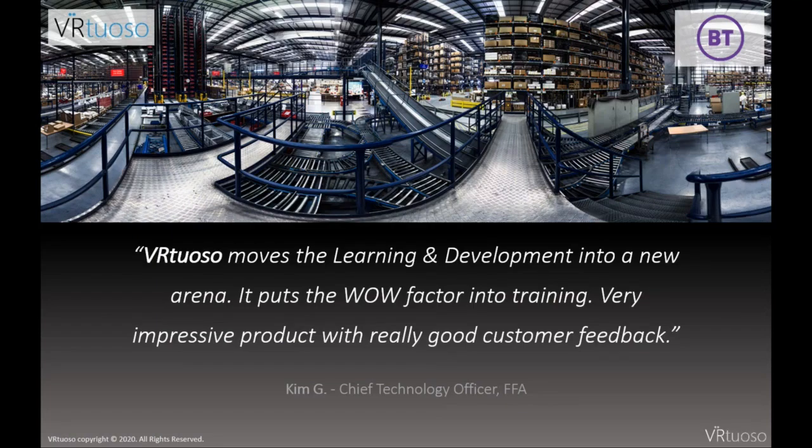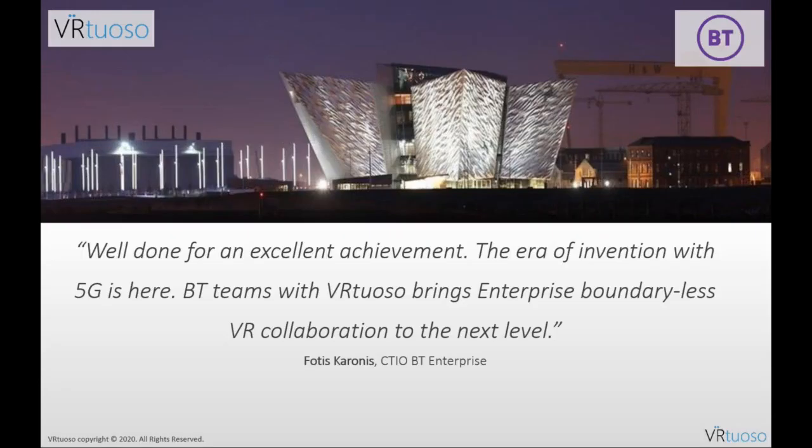So BT have been a huge adopter, an early adopter for us as well. So this is a little training experience that was built looking at Magna Park, which is BT's distribution center. So again, familiarizing new joiners and people that haven't been to the facility before around what it can do and all the different processes and procedures and machinery that are in that facility.